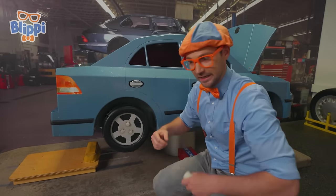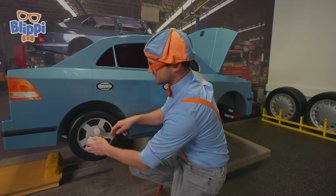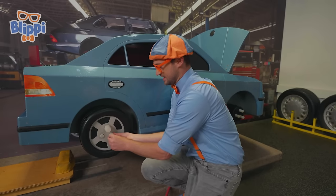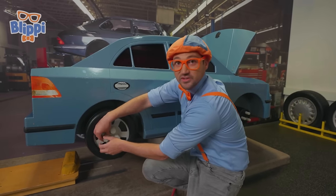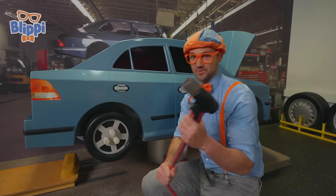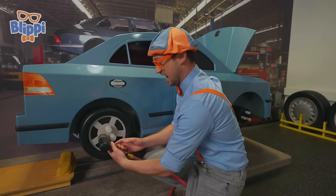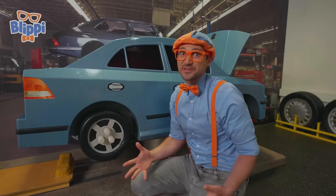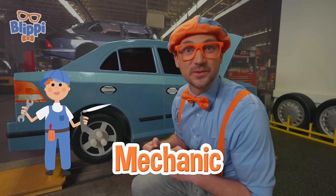Ooh, being a mechanic is hard work. All right, let's start the lug nuts just like this. There's one. Here's two, and then the last one. So what you do is you barely put it on, just with your hands like that. And then you take this, and this tightens them up. Wow, that was so much fun acting like a car mechanic. Shall we keep exploring?